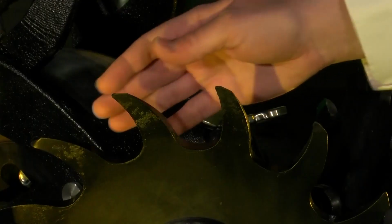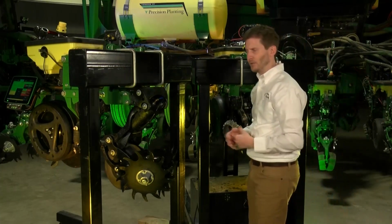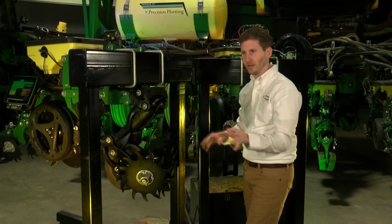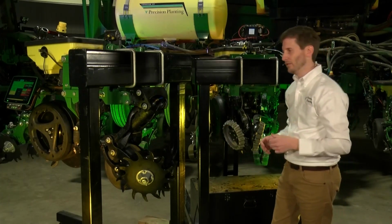Those cleaning wheels are a curved notch design. They're a hybrid between a traditional spike and a more aggressive tooth design, and they've really provided a benefit in no-till as well as conventional soils above both what you'd see with a traditional spike or a curved tooth.